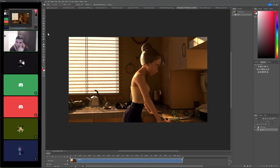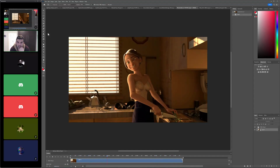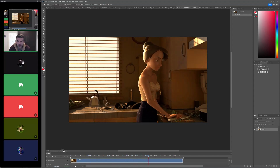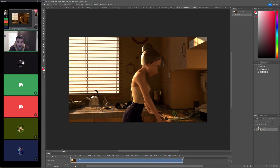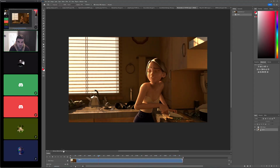The only thing I would say about some of this stuff is the blacks, especially the stuff in the sink, is super jet black. I would just kind of lift those. In terms of the character itself, I like the jeans. I like the stitch work that you got in there.